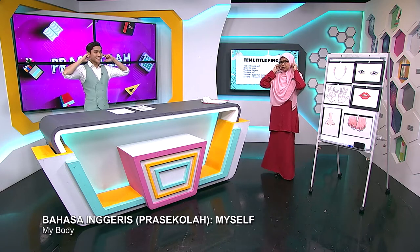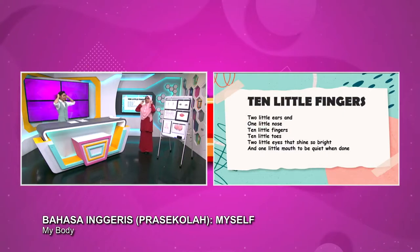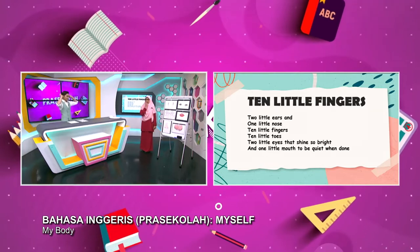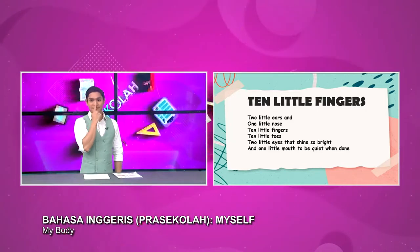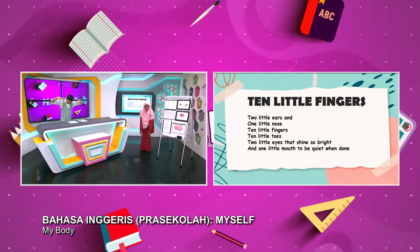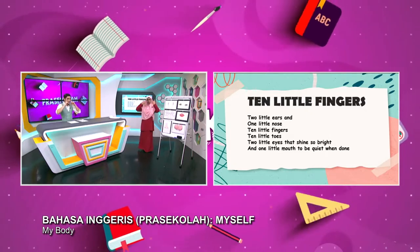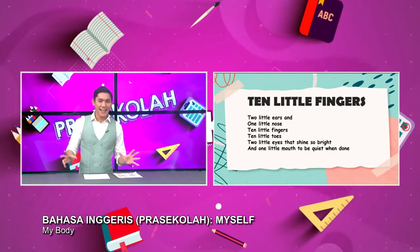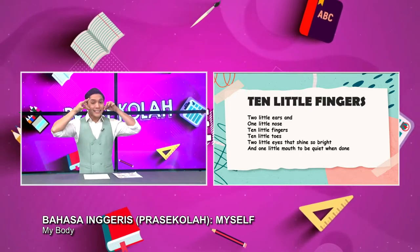2 little ears. Okay, you can pull your ears. You can touch your ears so that you can remember. 2 little ears. And 1 little nose. Okay, you can touch your nose. 10 little fingers. 10 little toes. 2 little eyes. That shine so bright. And 1 little mouth. To be quiet when done.